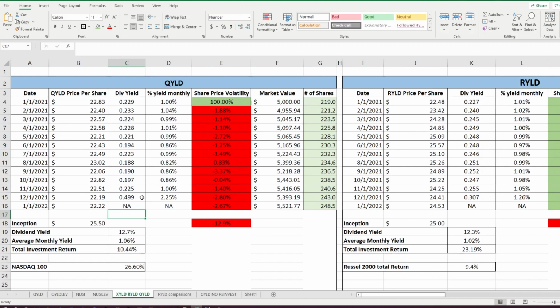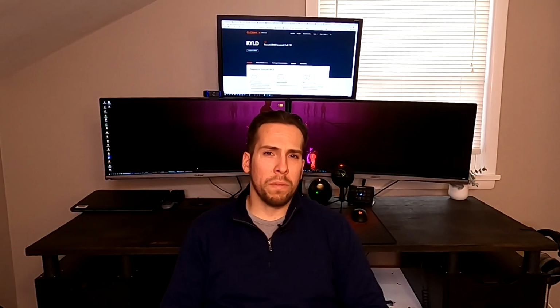So you're not going to get two dividends. It's not something separate. It is the distribution that you're going to receive for the month of December. If you have any more information on this, feel free to leave it in the comments down below because I'd love to learn. So what do we learn from this?